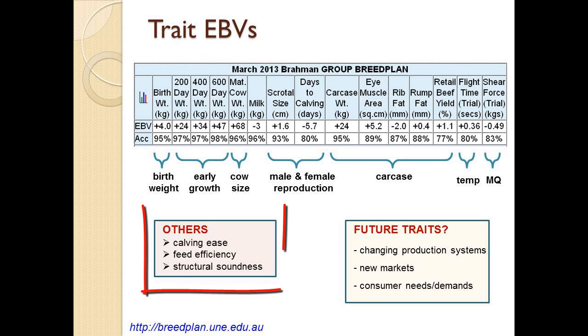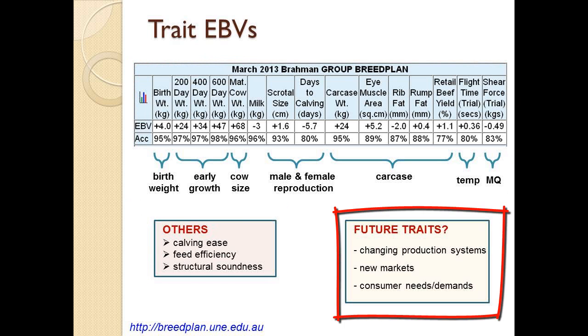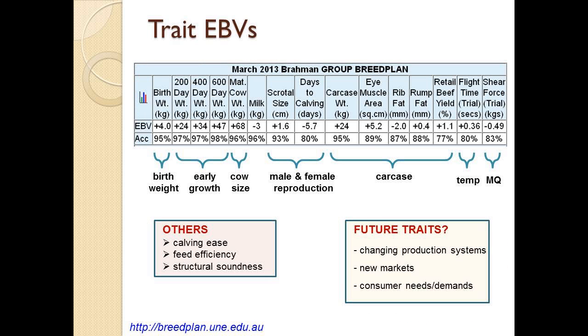And so we've got also other traits in the mix, but you can see lots of traits here that are affecting your profitability and your productivity. What are we going to need in the future? If we go into changing production systems, new markets and meeting consumer needs, we'll be needing new traits that we should be breeding for to increase profitability.